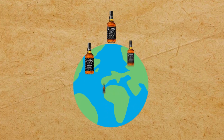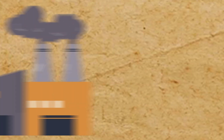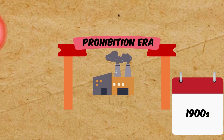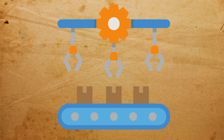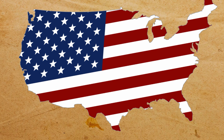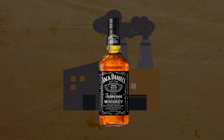As the years passed, Jack Daniel's whiskey became more and more popular, winning accolades and fans around the world. But the distillery faced its toughest challenge during the Prohibition era in the early 1900s, when alcohol was banned in the United States. Yet, even during those tough times, Jack Daniel's persevered by producing other products like charcoal and lemonade. When Prohibition was lifted, the distillery roared back to life, producing more of that iconic whiskey that we all know and love.